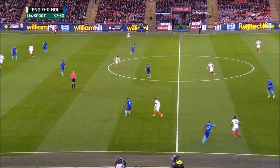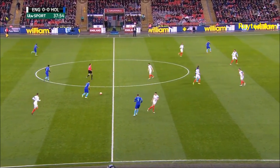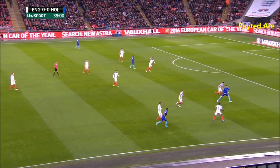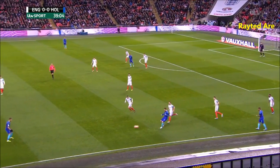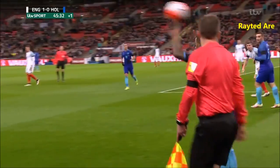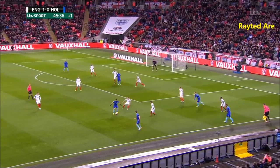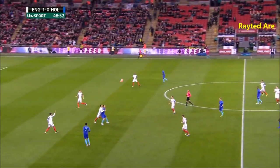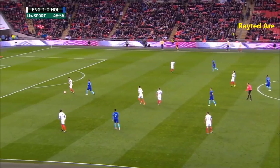Number 9, Janssen against Narsing. Wijnaldum. Janssen. Janssen. Veltman. Janssen. Been impressed with Lallana tonight. Everything he's done has been excellent. He did have one wrongly disallowed here.